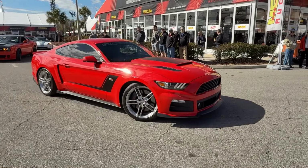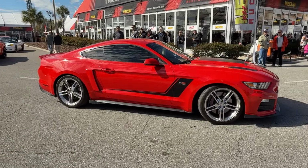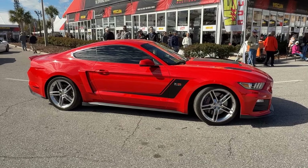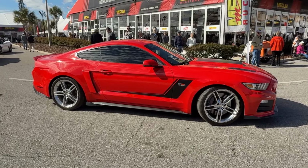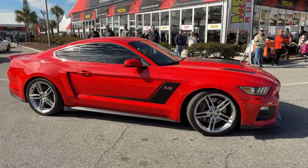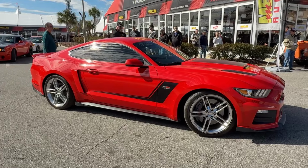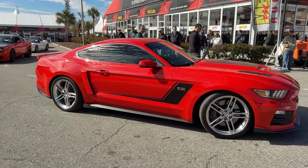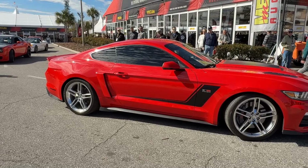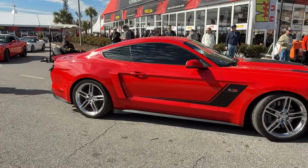And next up, making its way down the Mecum Midway is this 2015 Ford Mustang Roush Stage 3. Only 19,000 miles on this. It's got the Roush Stage 3 package on it with the 5-liter V8, 2.3-liter TVS Roush Charger, those beautiful 20-inch polished wheels, hood scoop, the Roush Stage 3 graphics package, gorgeous 2015 Ford Mustang Roush Stage 3.